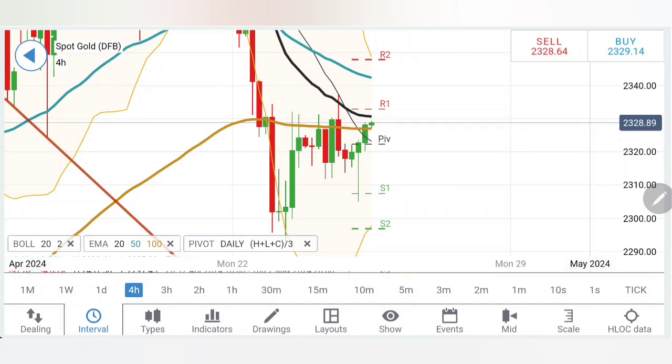It is very important for gold to now break beyond the 2340-42 zone, and if and only if it stays above the 2340-42 zone, we can say that it has turned bullish. Then I will look forward to a close near 2350 levels, and 2360-62 is also possible.